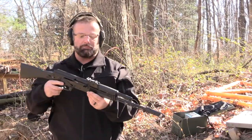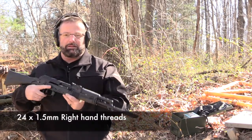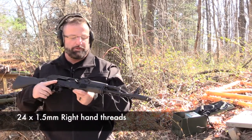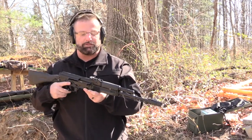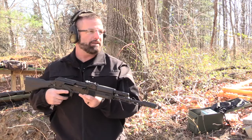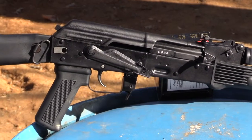And she runs like a top. And another thing I can say is it's sighted in for at least 30 yards, hitting 6-inch steel plates at 30 yards. It's dead on. Yeah, I like it a lot.